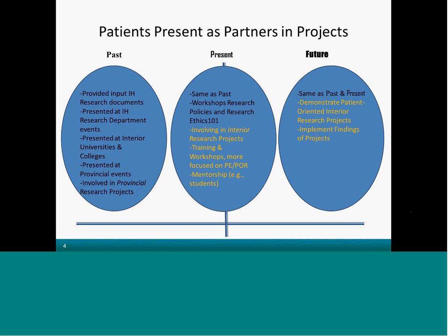In the future, what we foresee is to continue the activities as we're doing them right now, and also to demonstrate a true patient-oriented PEiR research project. One of the concerns that we want to address is to better implement the findings of these collaborative projects. Next slide.